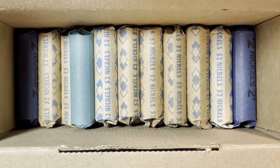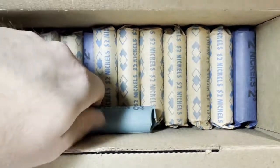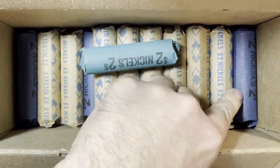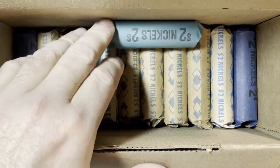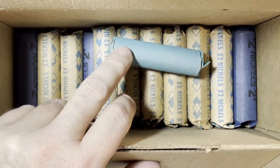We are on roll 33, and I'm bringing into the box here this customer roll. Notice this roll is slightly lighter. Most of them are these dark blues. This one is a lighter blue. So I think what I'll do for roll 33 is open it up and see if we find anything good live. So I'll bring it back in and open it in front of you.